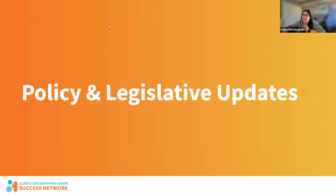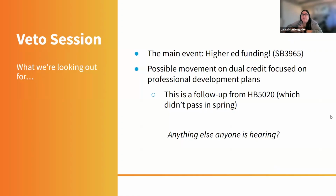Some policy and legislative updates. Not too much because we're entering the veto session, but there are a couple of things we're looking out for. The big thing that is probably going to have some movement is higher ed funding, which we'll get to in a bit. And then some possible movement on dual credit. I'll give a little bit of a bullet point, but Amy, I know that you're on here, so I may let you chime in if you have any additional things to add.